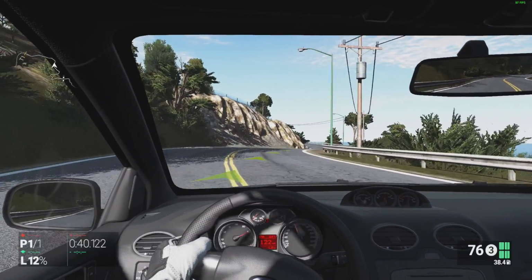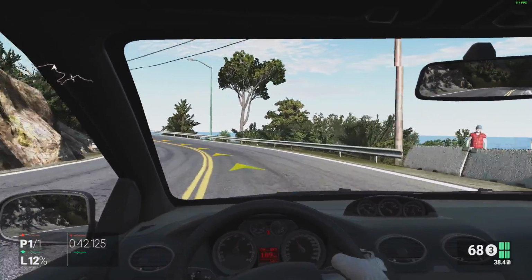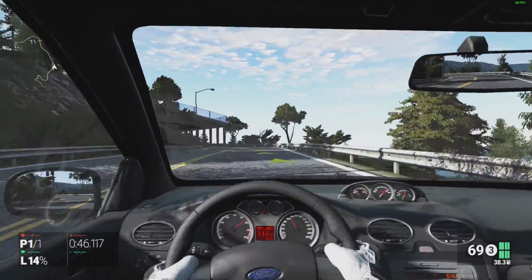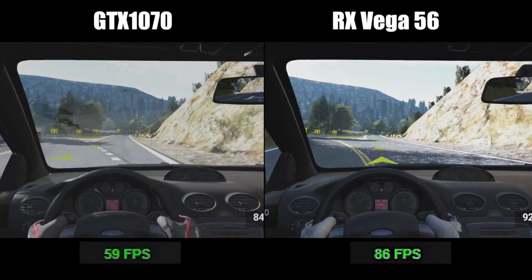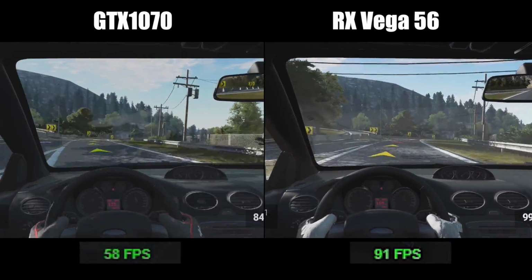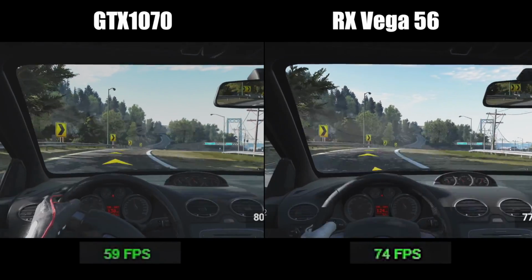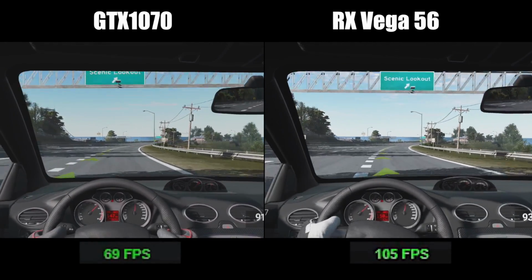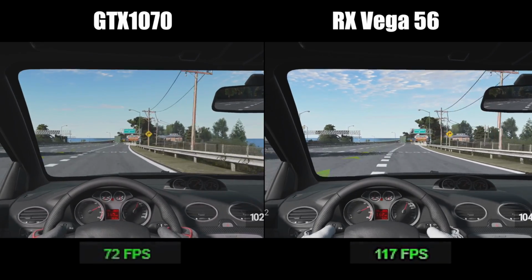We'll move on to Project Cars now. Again, everything maxed out except for motion blur, which I turned off because it makes me literally sick. Rather unexpectedly, here too we see the VEGA pull well out in front, up by 30 odd FPS in fact, which in a game like this can be pretty significant to how smooth the racing feels, and it's especially useful again with a FreeSync monitor.